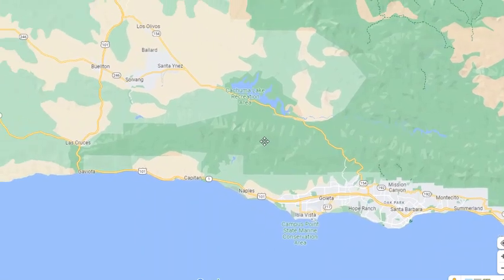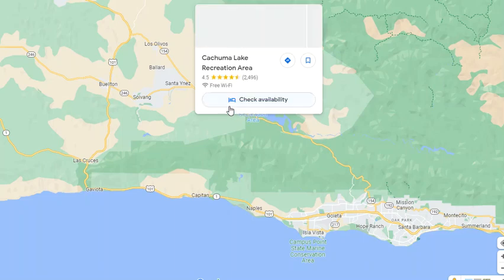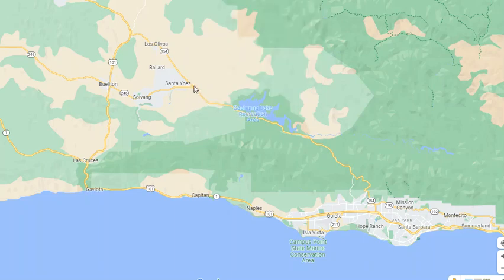From Santa Barbara, there's two ways to get into Solvang. There is the freeway way, the 101, that kind of goes around a little bit. It's a little bit longer, and you come this way. Or you can come on the 154 highway. That is a beautiful road that goes up into the mountains above Santa Barbara by Cachuma Lake. And then you come into the Santa Ynez Valley, let's call it the back way.